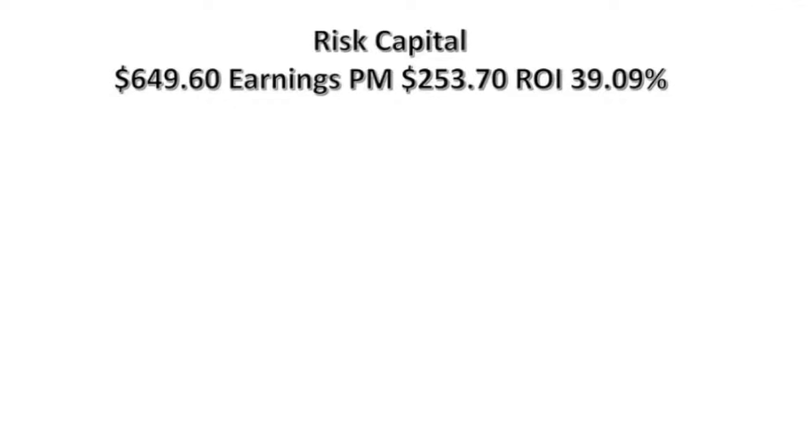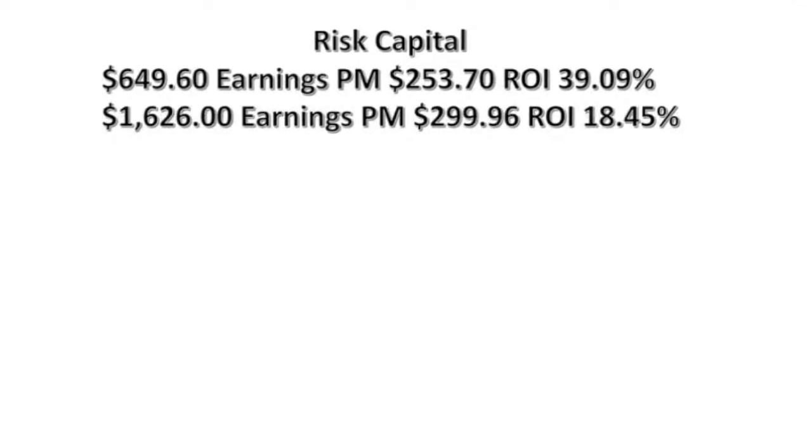Okay, so then I looked at another one. What I wanted to do is go from sort of $500 upwards. Obviously some people might only have $50, $100, but I think you've got to try and build up your account to a reasonable amount so that you can get a decent income. So they're getting $250 a month. Now, the next one has a risk capital of 1,626. Their earnings was 300. So you can see there's almost $1,000 difference in risk capital, but not much difference in the earnings. So they got $299 per month.